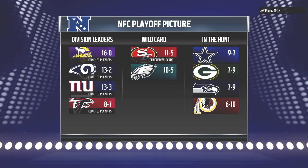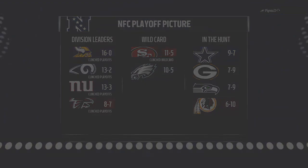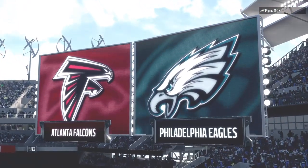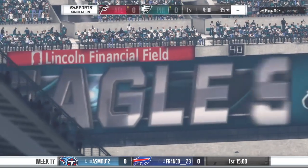Hello, everybody. I'm Larry Ridley, and this is the NFL on EA Sports. Today's game will feature a team that loves getting it done through the air. The Eagles are top 10 in passing TDs, and they'll go against the Falcons, who are very aware of what they'll be dealing with. Thank you, Larry.